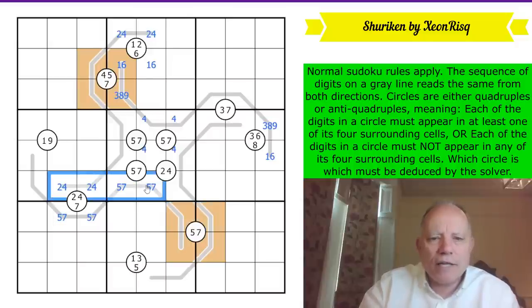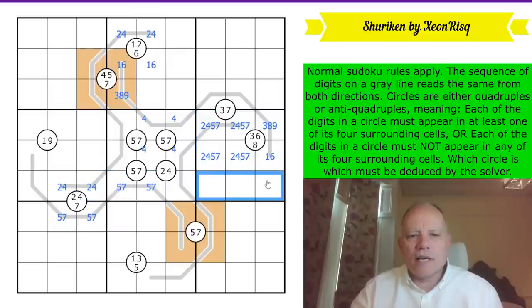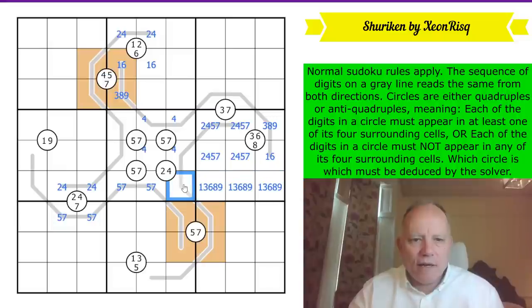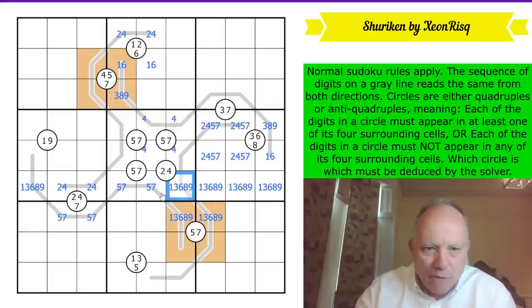2, 4, 5, 7. Right. 2, 4, 5, and 7 must go into these cells because of that quadruple looking at those three and this pair that we've sort of begun to isolate. So these are from 1, 6, 3, 8, 9... This is also from 1, 6, 3, 8, 9, as is that, and their counterparts on the palindrome. I might as well pencil mark those if I'm doing full pencil marking.